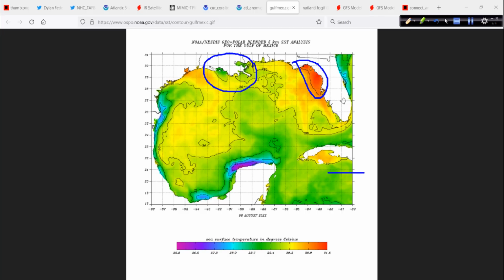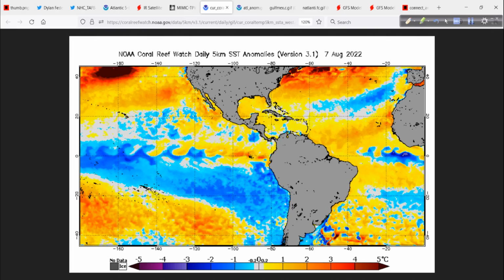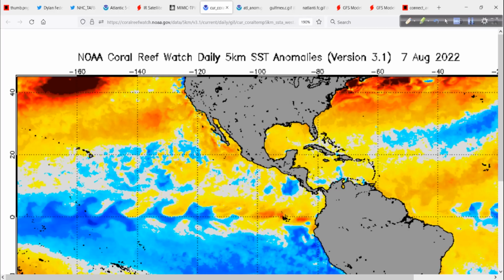Boy, we don't want any hurricanes coming around the corner and doing something like that. That would be bad. Lots and lots of warm water there. And just to go back to this real quick, the anomaly map, that part of the Gulf is running above the long-term average as well. See? Interesting how that matches up.